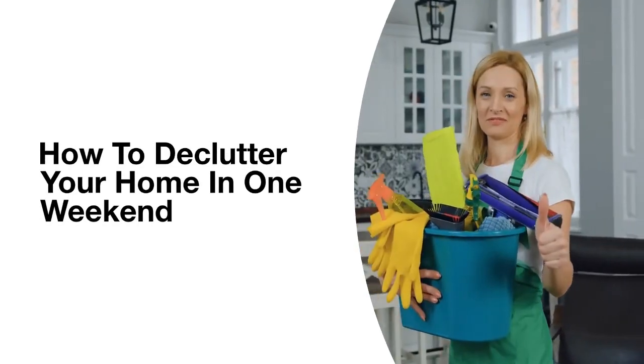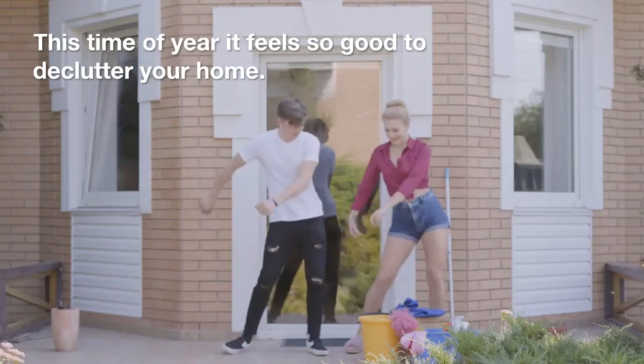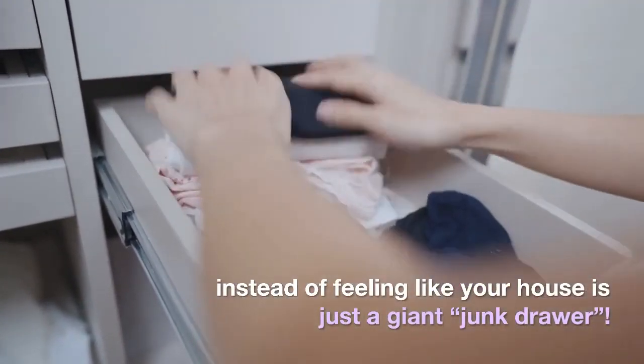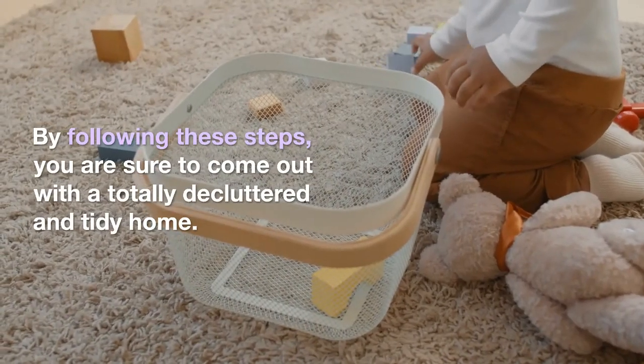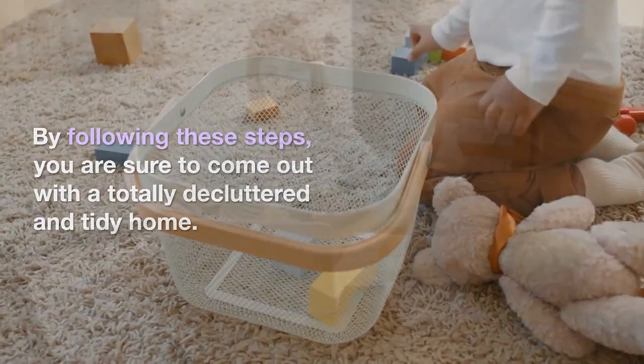How to declutter your home in one weekend. This time of year, it feels so good to declutter your home. Like, get everything tidy so you can fully enjoy yourself within the walls of your home instead of your house feeling like a giant junk drawer. By following these steps, you are sure to come out with a totally decluttered and tidy home.